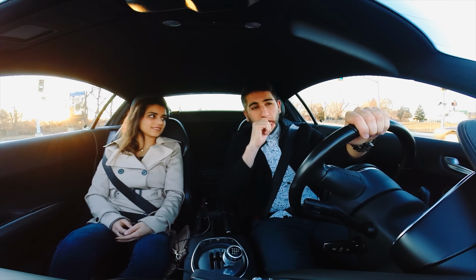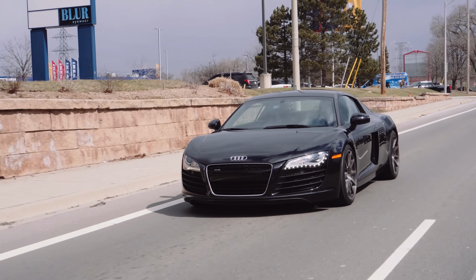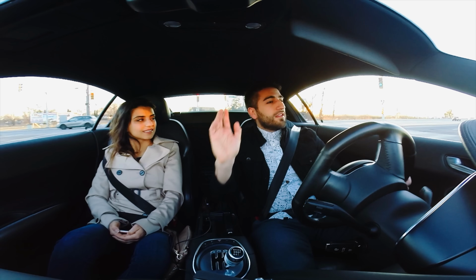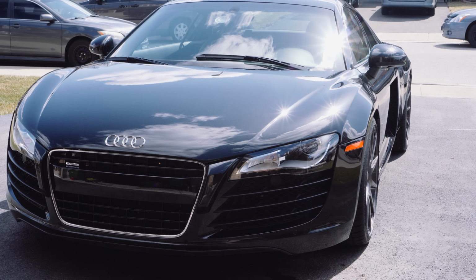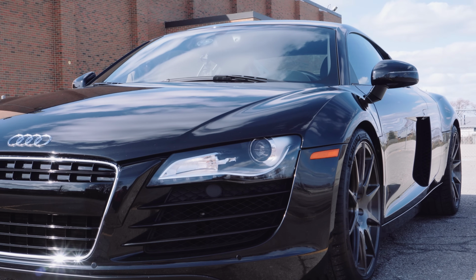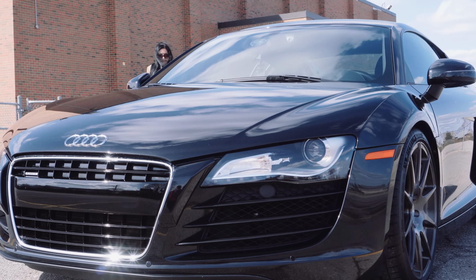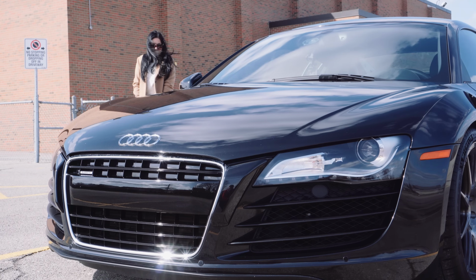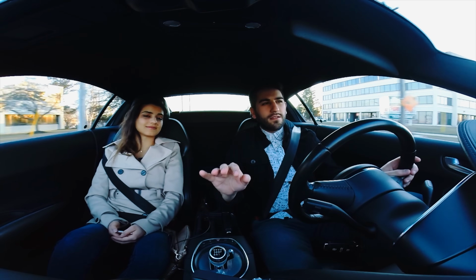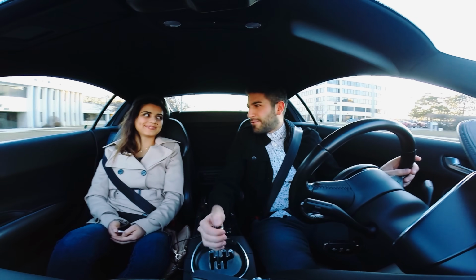Honestly, there's no better looking car in my opinion than this car. No, that's why I bought it. Because again, it's just personal opinions. There's a lot of personal opinions floating around, but I bought this car because in my heart, this car is the best looking automobile. I don't want to say that was ever made, but that was ever made.